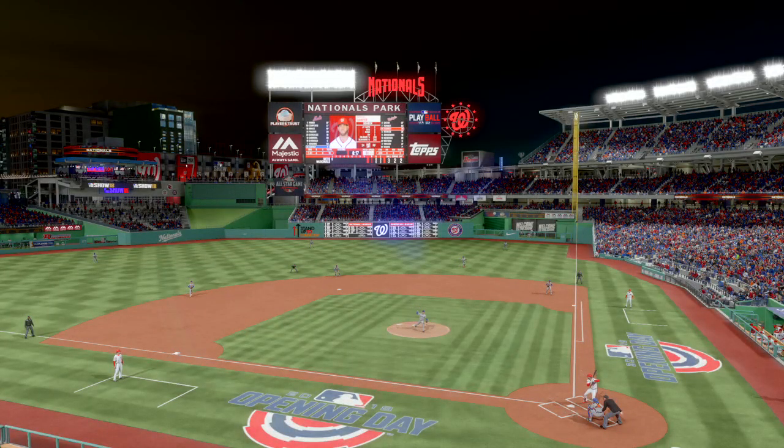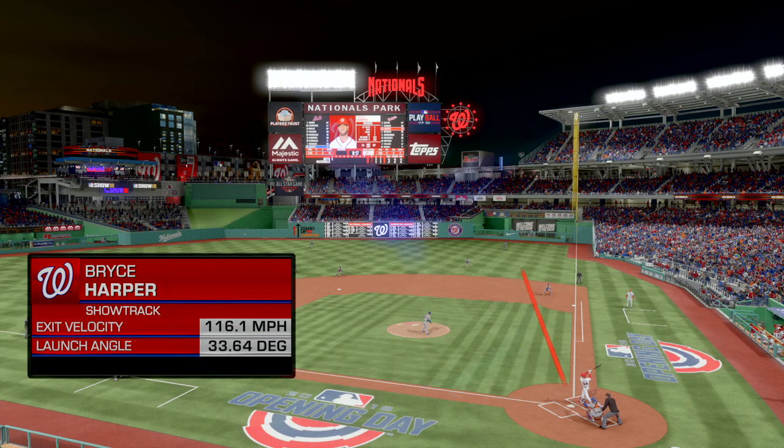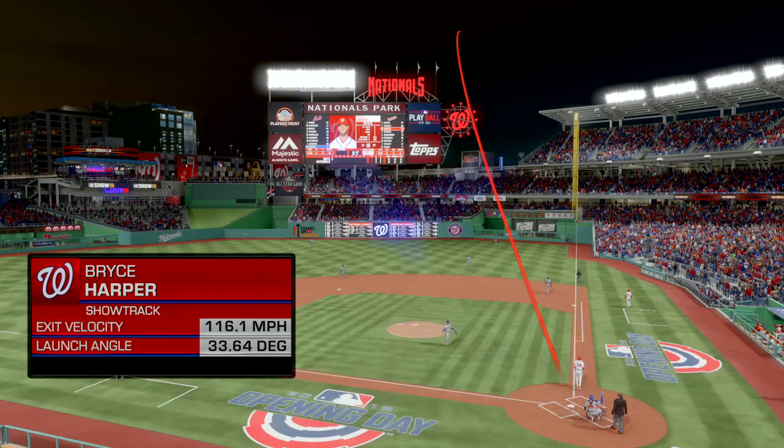Certainly a home run worthy of show track, and we see here that ball was blasted off the bat at 116 miles an hour. The distance wasn't too shabby either.